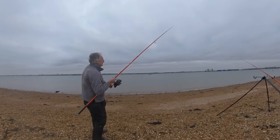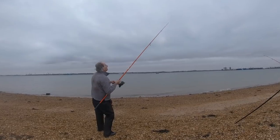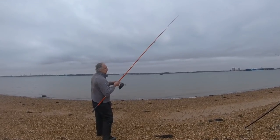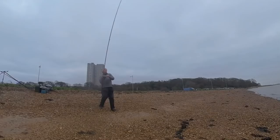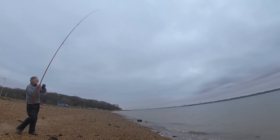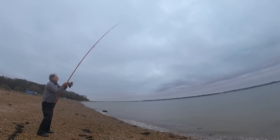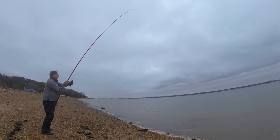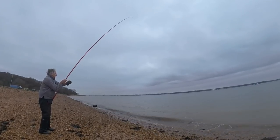Now that's better. Since I cast out, I've noticed my other rod started to bend round. Proper bite. But I don't think it's a flounder. I'm pretty sure it's a bass, since it's putting up a pretty good scrap in the shallow water.